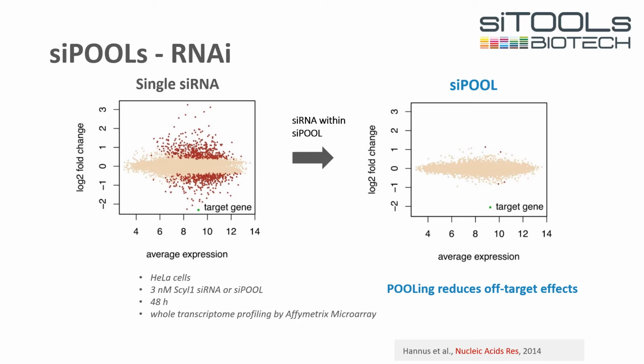And when the same siRNA that was used on the left-hand side is part of a 30 siRNA pool, and all of these 30 siRNAs are designed to knock down SKIL1, the off-target effect is much, much lower.